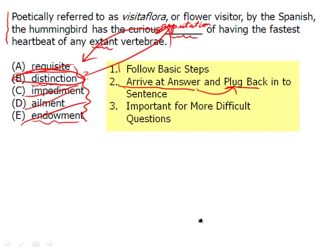Now, you can even try this plugging back in method as I did here with two possibilities. Or you could have gotten rid of endowment because you realized it didn't actually mean reputation or renown. And then you could have still put distinction in at the end, just reading the sentence with distinction, just to make sure nothing was amiss. And we did that, and therefore we've come up with the correct answer. Again, it's important on more difficult questions as well, where there's a stylistic problem going on. So you want to definitely apply this when you feel like the question is difficult and not straightforward.